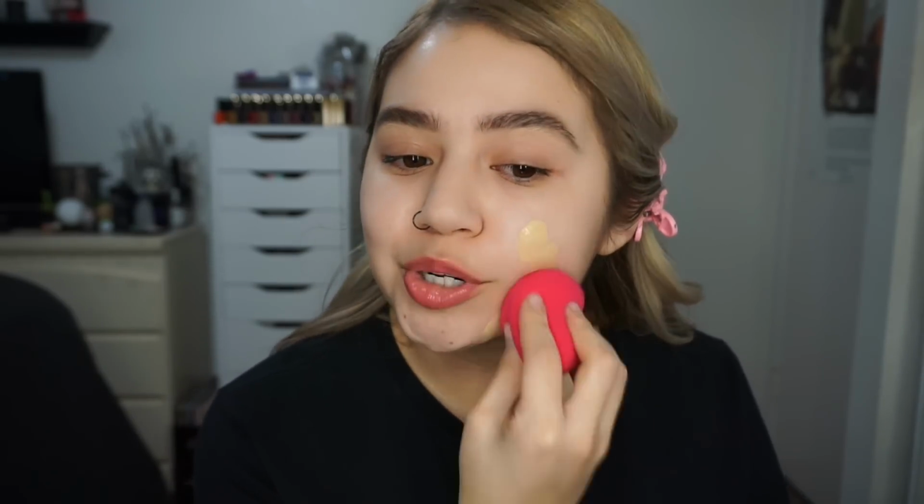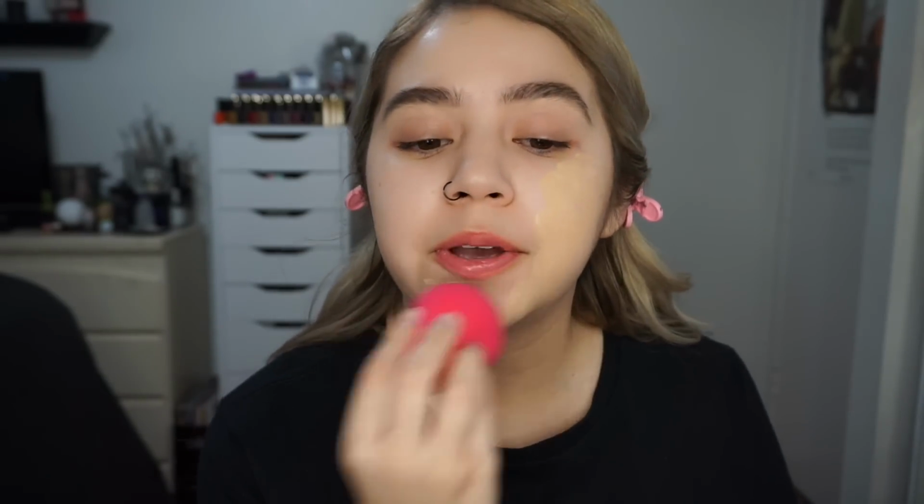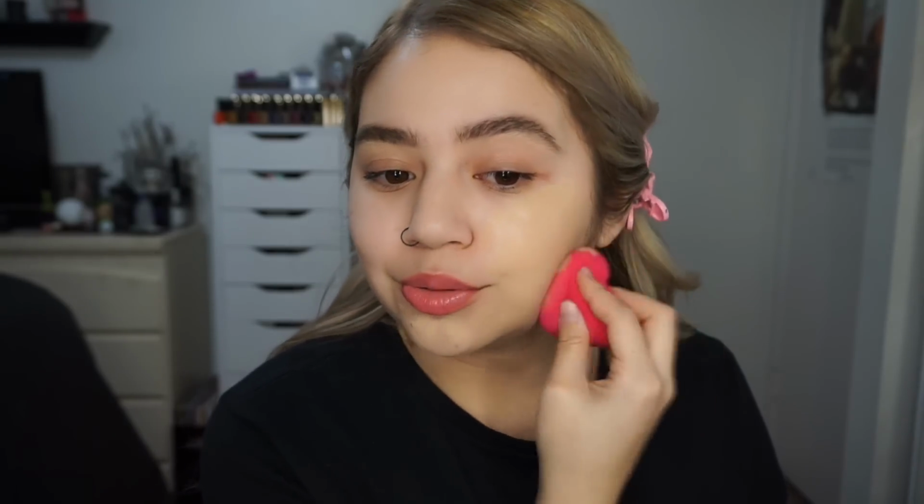Applying this all over. I have already prepped my skin with moisturizer and stuff, so I apply my foundation. Like I said, I'm in the shade 190 and I love this foundation. I just got a brand new sponge so it doesn't have any other products soaked into it, so when I use the concealer I know it's true to it. I'm also going to be doing a wear test as well, so we will check in through the day.